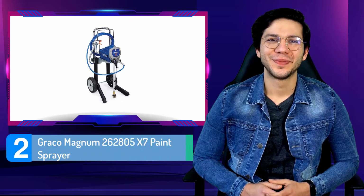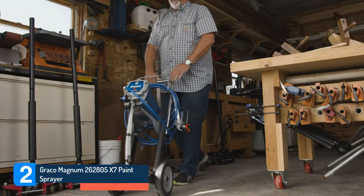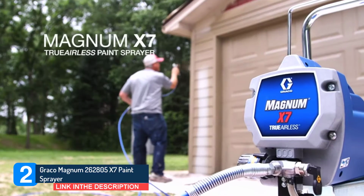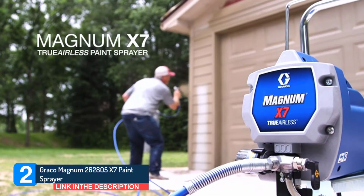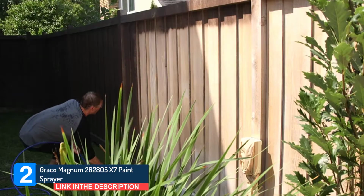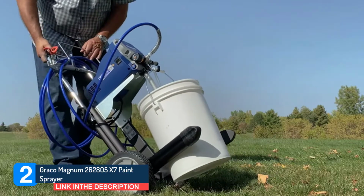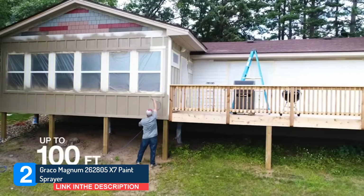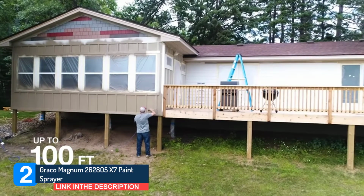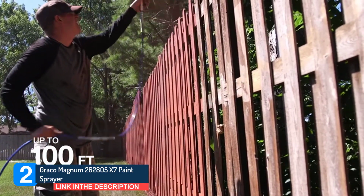Number 2. Graco Magnum 262805x7 paint sprayer. If paint sprayers were people, this one would ride a motorcycle and wear a spiked leather jacket. The Magnum X7 is a big boy, and it ain't your daddy's paint sprayer. Well, unless your daddy was a professional painter, in which case he ought to have been using one. This is a professional grade unit, stainless steel, hefty, and towable via wheeled cart.